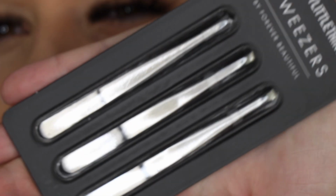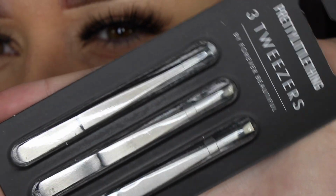Day 3. I'm actually not mad about this. I feel like normally I'd be, but actually you can never have enough tweezers, and these look really nice. These are Pretty Little Thing, 3 lots of tweezers. It says it's by Forever Beautiful, but these look like quite nice ones. There's 3 different styles in here. They're quite heavy and weighty, so I feel like those are quite nice. They look good quality, so love that.